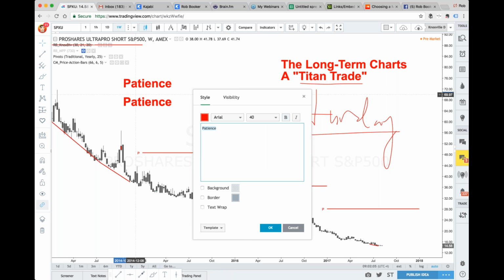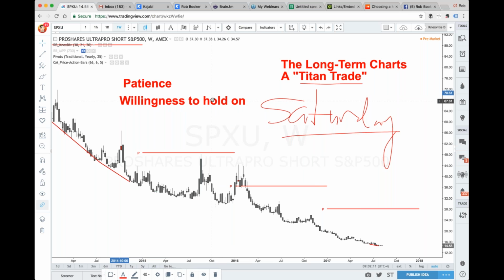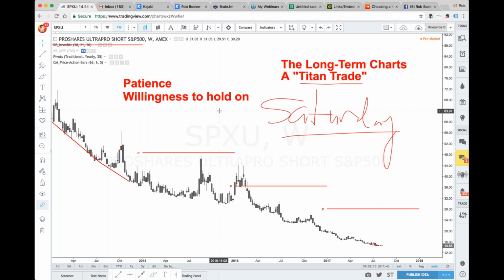Number two on the list is a willingness to hold on to a big win. Now, most of us are accustomed to more short-term views in the world of trading. We're accustomed to short-term trading with a robot or day trading and getting out of all of our positions at the end of the day. Well, a Titan trade is something that you're going to hold on to for a while once it's a win. Willingness to hold on.